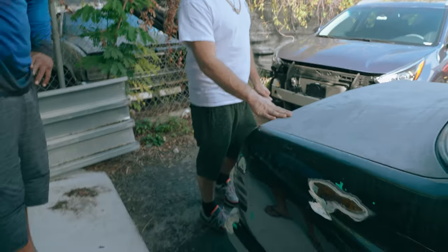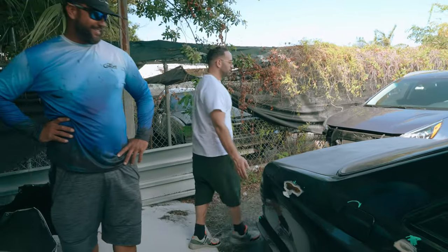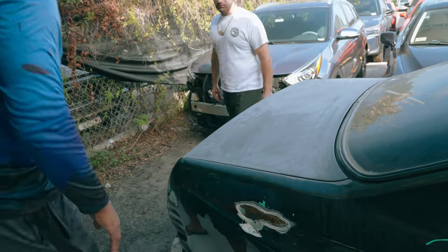How do they fill it? Is it like Bondo or something? That's the secret sauce we can't give out. So, very special build here, obviously. That's deep right here. Yeah, right? All around, they're doing the same thing.